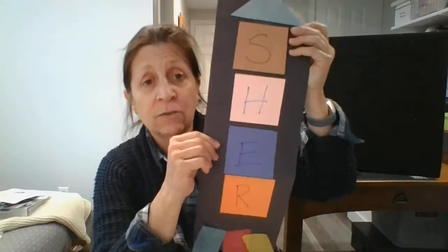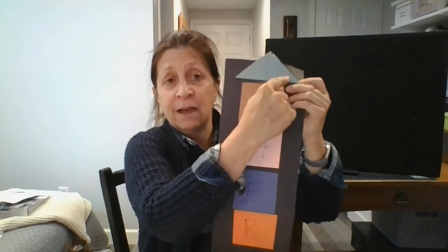All right, that is so fun. Today you're going to need a black piece of paper. You should have a triangle piece of paper, and then you should have squares. Teacher Sher has hers all put together already, but I can still talk you through it. So you're going to glue a triangle on top. And then, you know what this is?